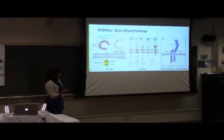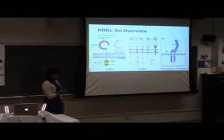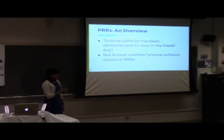Finally, this is a diagram of 2 receptor kinases coming together to form a heterodimer in response to flagellin, which is a very common PAM produced by bacteria. Although tyrosine sulfation has been demonstrated to exist in the PAM AX21, which mediates innate immunity in rice plants, it is not known whether tyrosine sulfation occurs in PRRs, and hence that was the focus of my project.